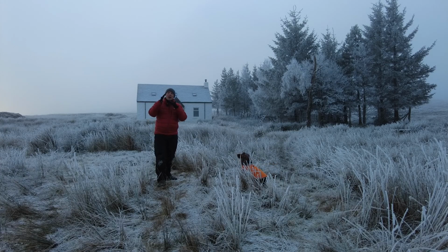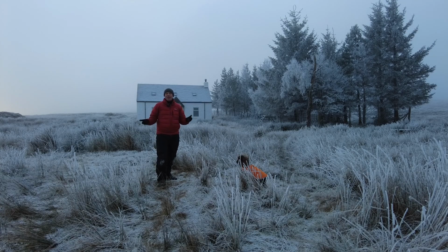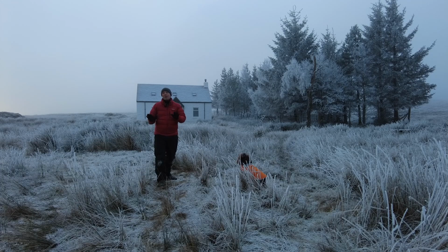So take your time. You've got plenty of time with landscape photography. That is the advantage of it compared to wildlife or anything like that. You're in no rush. Enjoy it. Slow down. Take your time.